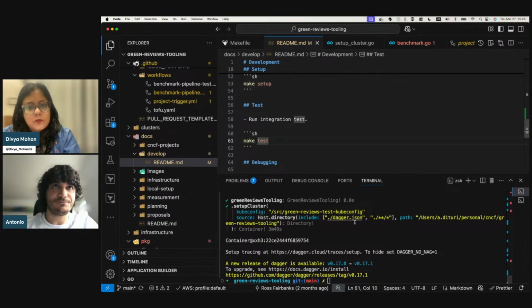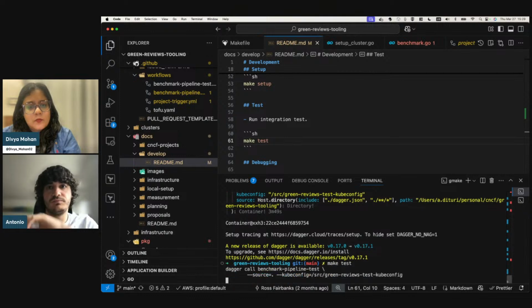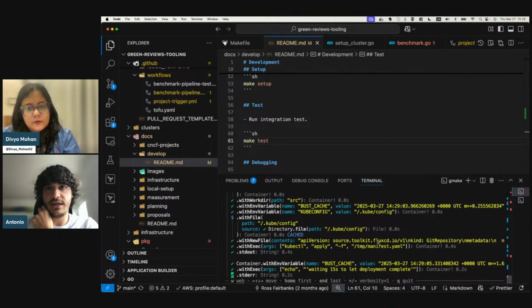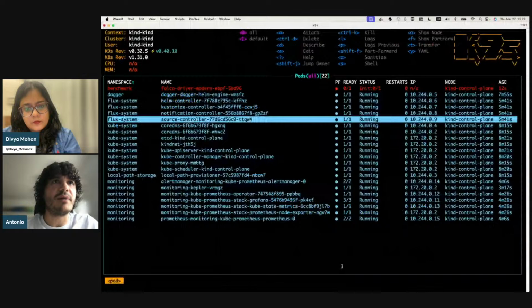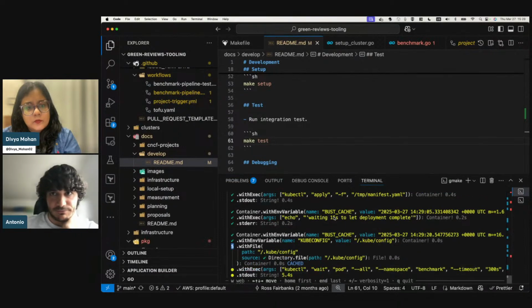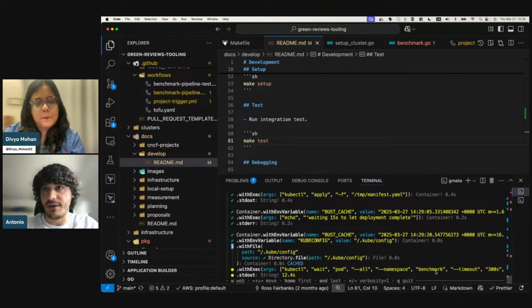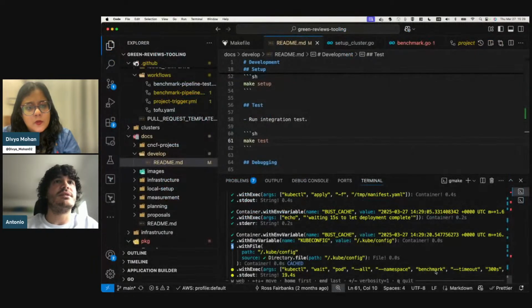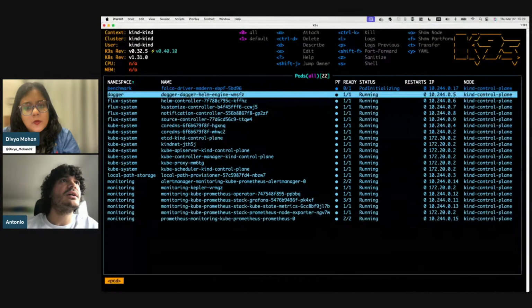We can do the test. And this, you see, is applying some manifests. And right now, the part which is missing, we're simulating with this. Here we have the deployment complete. I think this should happen. Falco is being installed, and then what will happen next is that we wait for the benchmark. Right now, this is the part that is missing, right? Which is the benchmark. I don't remember if this version has the benchmark already. Wait, all namespaces, benchmark namespace. Do we have the benchmark namespace yet? Yes, this is it.